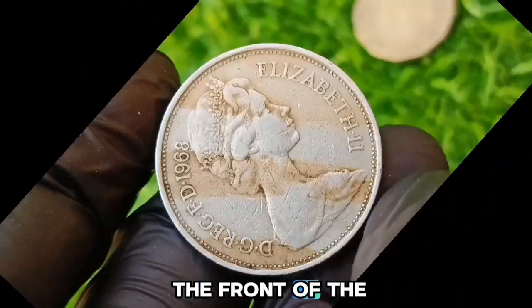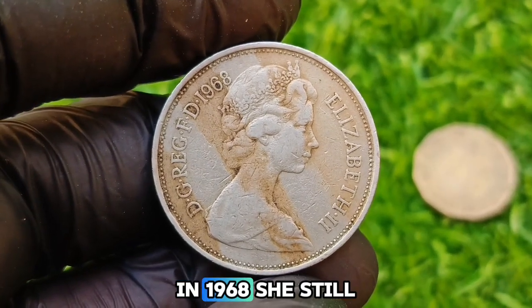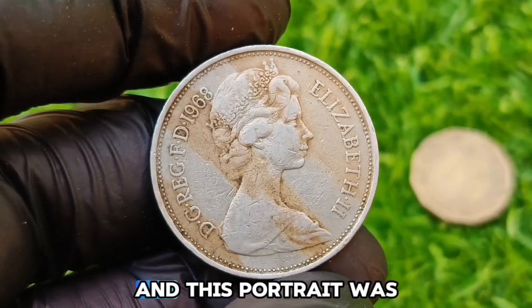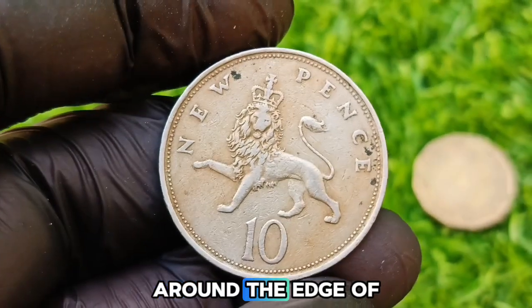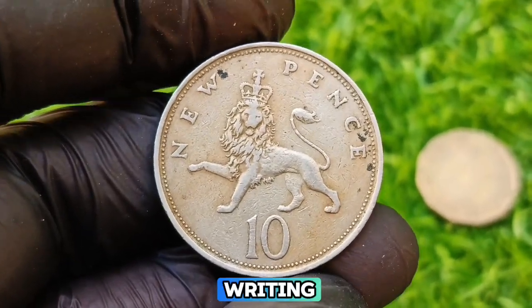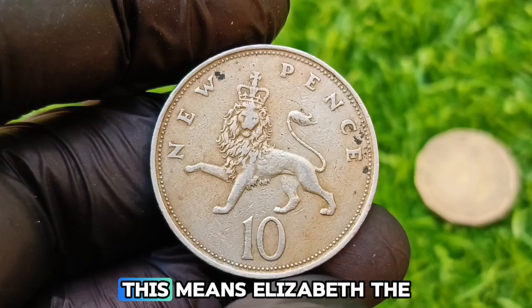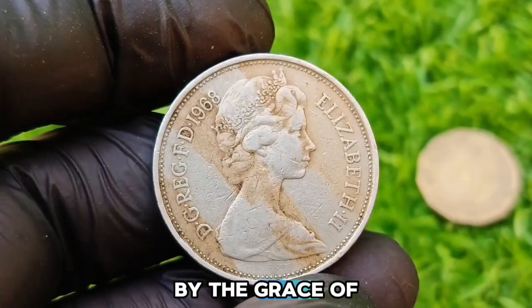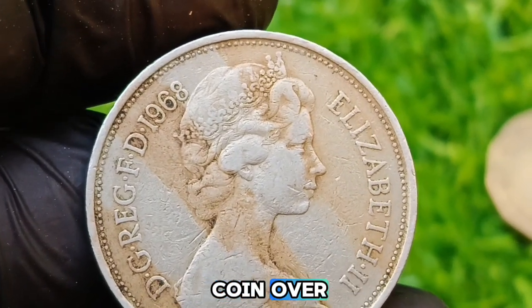If you look at the front of the coin, you'll see a portrait of Queen Elizabeth II. In 1968, she still looked young, and this portrait was used on British coins for many years. Around the edge of the coin, you'll see the Latin writing Elizabeth II DG Reg FD. Again, this means Elizabeth II, by the grace of God, Queen, Defender of the Faith. Now let's flip the coin over.